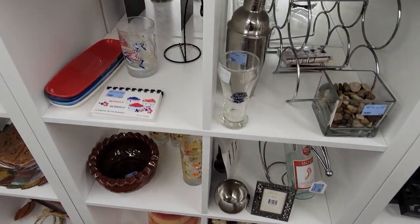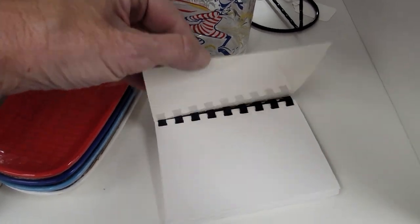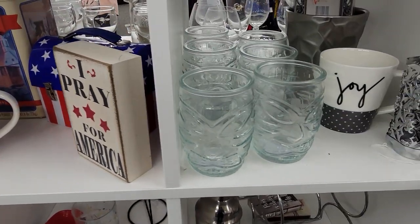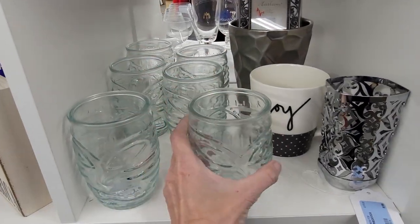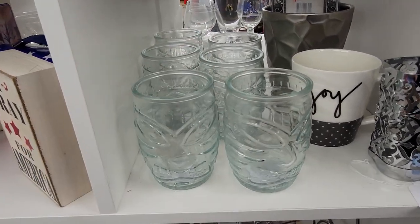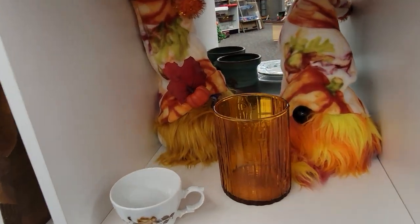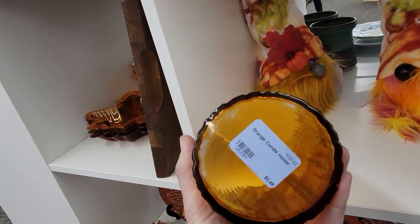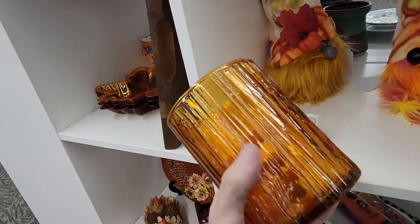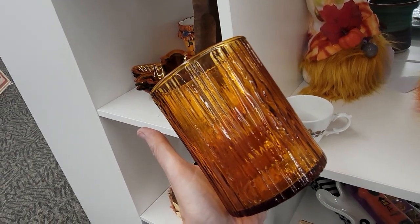Let's see what we got over here. Berries. Cooking with berries. Got customers in the store, so I'm trying not to be too loud. Look at these tiki mugs, these tiki glasses. I bought some like these the other day. We have them at $1.99 each. I think those are going to go into the Danny Picks. And I spotted this. This is cool. It looks like a log. It's an orange glass candle holder. I love it. $2.49. That's going in the Danny Picks.